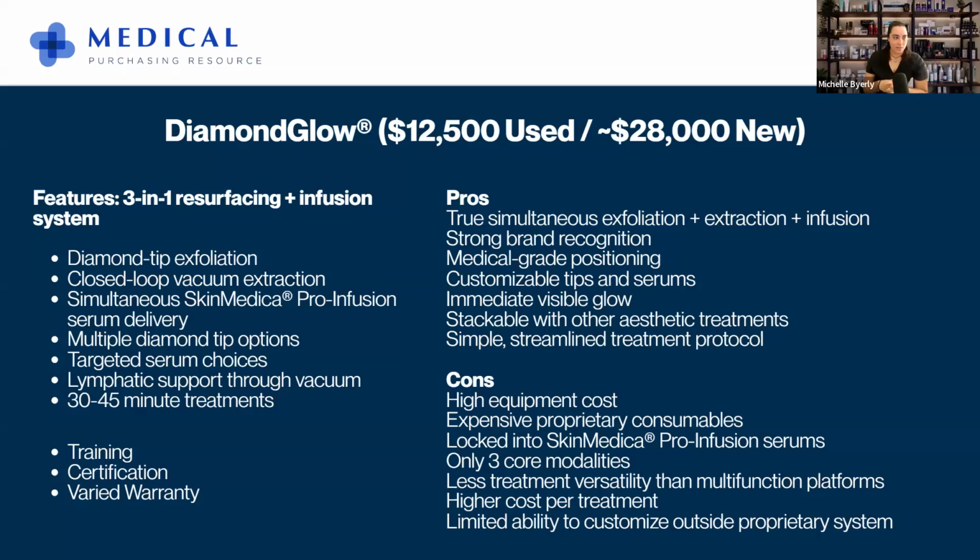And I actually think since Diamond Glow has been around for a long time and so has SilkPeel, this is more of George's specialty than it is mine. So I'm going to let George talk about the Diamond Glow a little bit more than me.